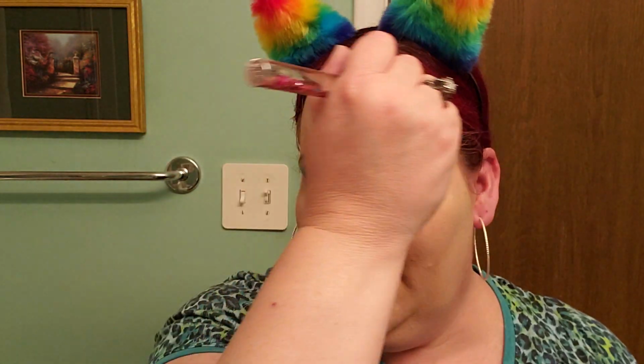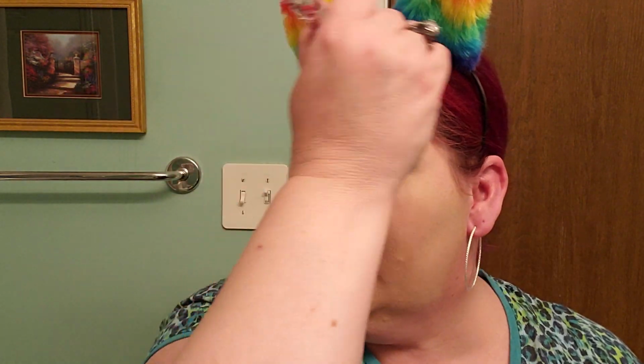Why do my ears look so red? When I look in the mirror behind, there's a mirror behind you guys, and this is very flimsy. When I look in the mirror behind you guys, my ears do not look red. But for some reason in this lighting and on camera, they look like tomatoes. I don't understand.